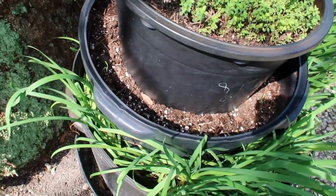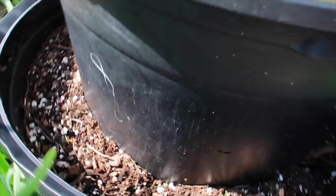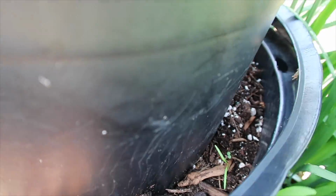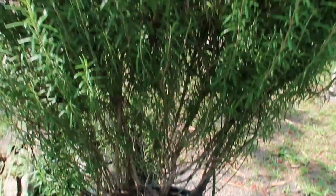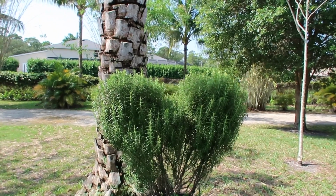And here are the little dill plants popping up. You can see them. I'm not used to recording in this morning light. A couple of them. I put quite a few seeds in there. So those seeds were really old. I don't know if that makes a difference. Seems like it makes a difference with some plants and not others.